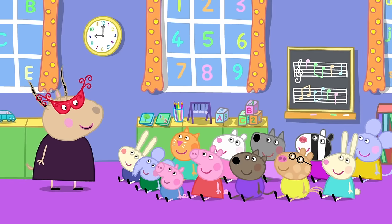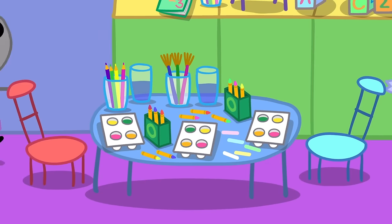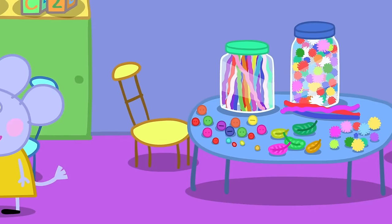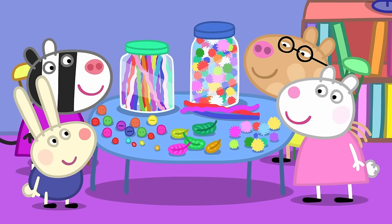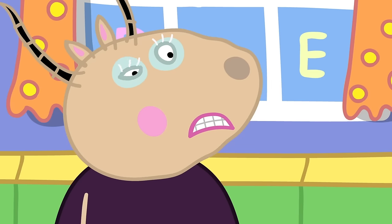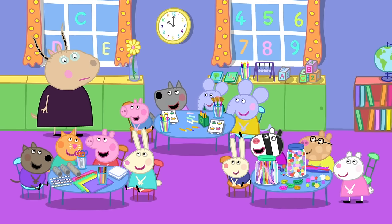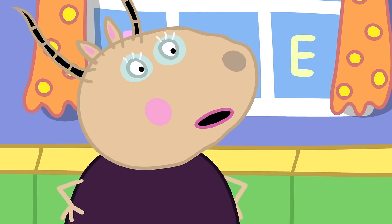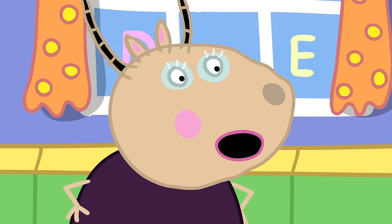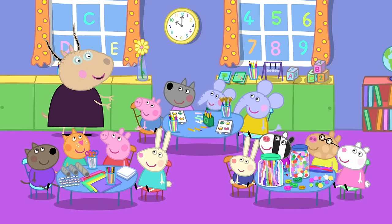Hooray! We have cardboard and coloured paper, crayons and paints, feathers, pipe cleaners, buttons, pom-poms. Can we use glitter? No glitter. Please, Madam Gazelle. No, I have only just managed to clean up from the last glitter event. Now, begin your masks, children.